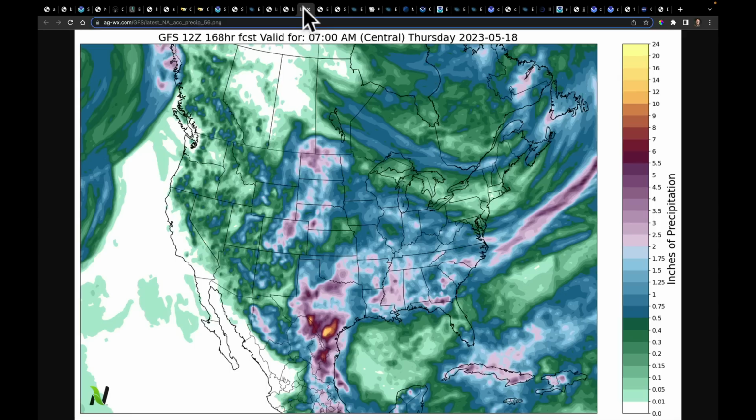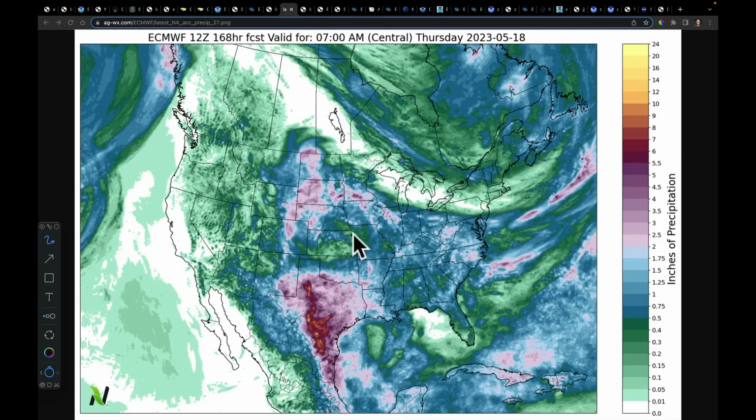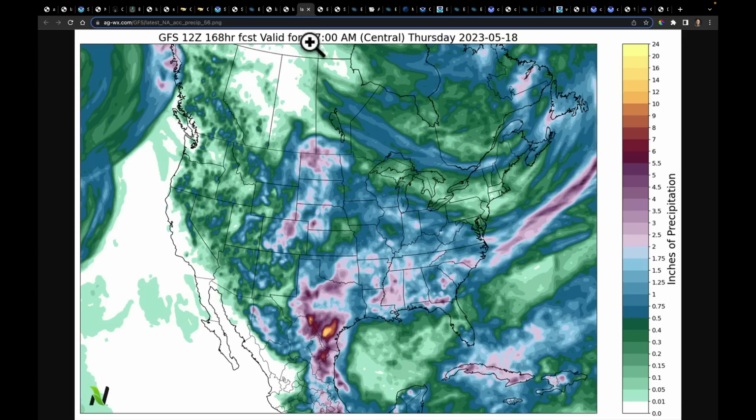And to be honest, the models are in pretty good agreement on the pattern. What I don't like is that they've got this hole right here in a place where we desperately need to get some moisture in. Both of the models have that.